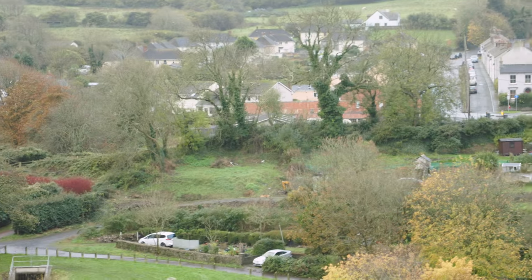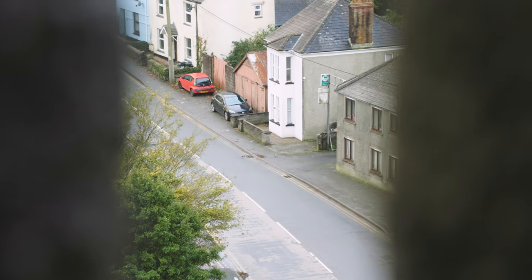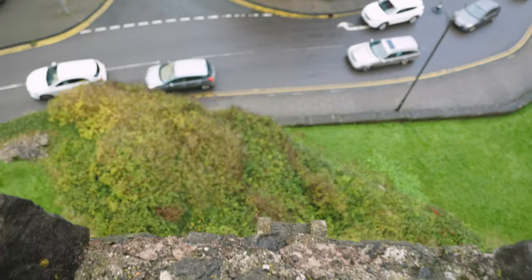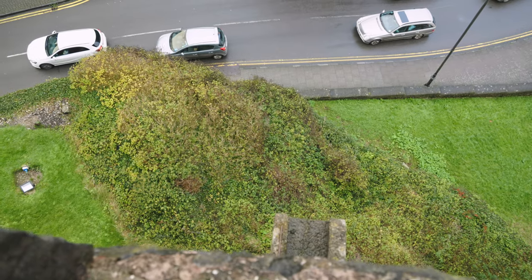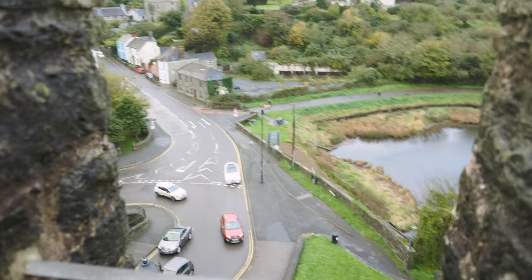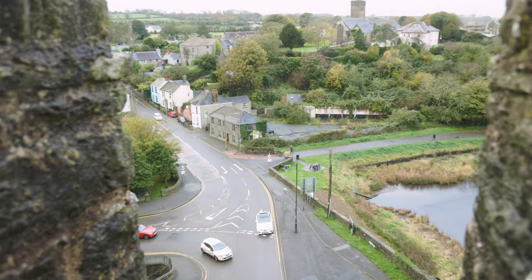Look at these. Why are we not in focus? So you can just imagine being an archer, kind of looking down here. Maybe people are climbing up these walls. Like that. Right, let's get a wider view there. Maybe they were climbing up the walls.